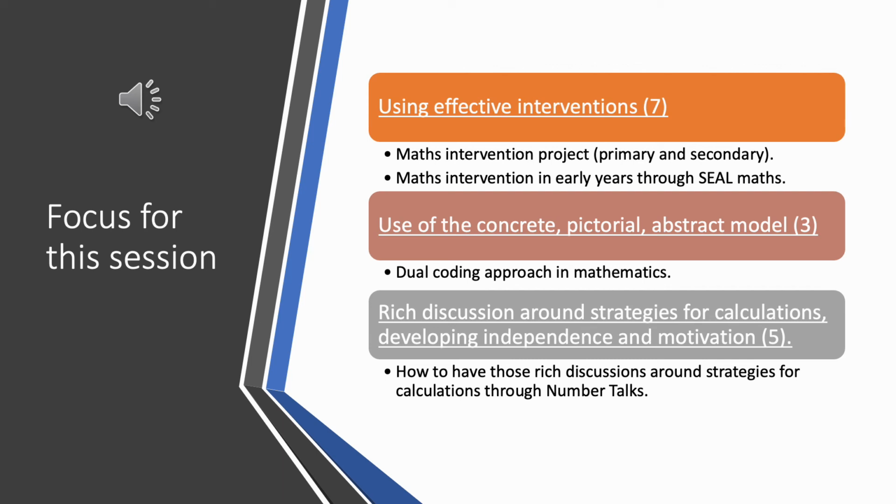Secondly, use of concrete pictorial abstract model, which is number 3 on the list, and I'm going to talk about dual coding approach in mathematics, which is something that we use in the school that I work in. And lastly, rich discussion around strategies for calculations, developing independence and motivation. So that is number 5 on the previous list. And I'm going to talk about how to have those rich discussions around strategies for calculations. And I'm going to give examples of what we do through number talks.